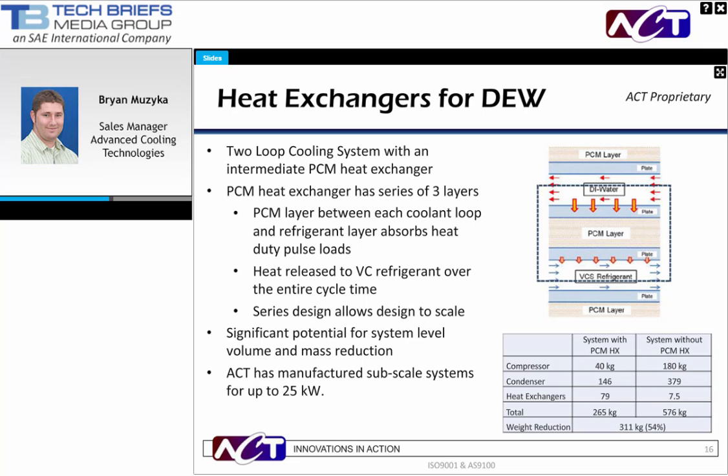So the PCM heat exchanger can accomplish this goal by having thin layers of PCM sandwiched in between parallel flows of the deionized water and the refrigerant. The vapor compression system operates continuously but is only sized for average heat load, since the PCM balances the peak loads. These layers can be added as needed depending on the PCM volume required.